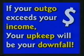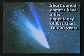But anyway, comets are constantly losing material. This is a fact. Nobody argues with this. And they have a life expectancy of less than 10,000 years. And you can't just keep losing and losing like comets are doing. I tell people it's like your checkbook. You can't just keep losing and losing. If your outgo exceeds your income, your upkeep will be your downfall every time. You just can't keep spending money. But these comets are flying around with this life expectancy of less than 10,000 years.